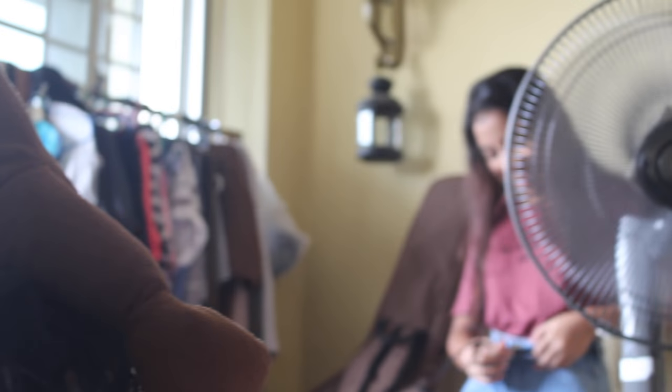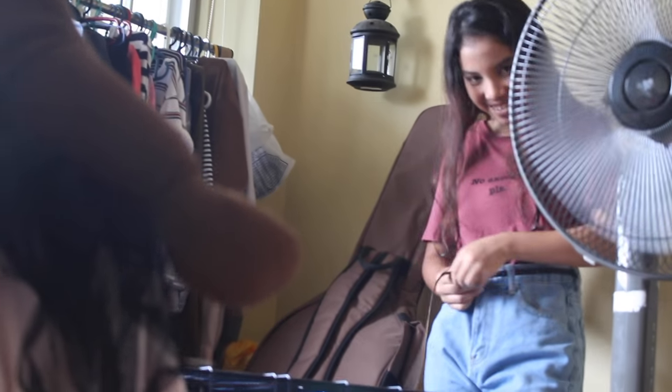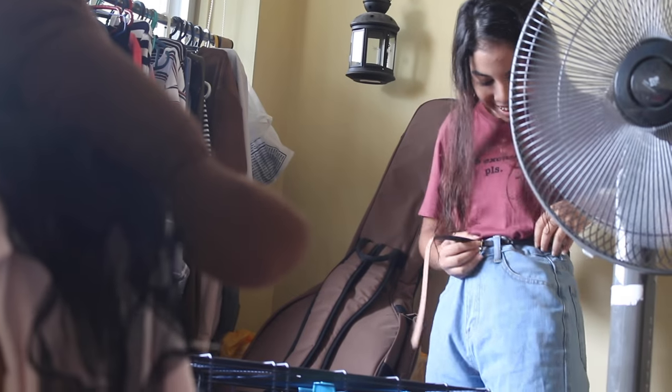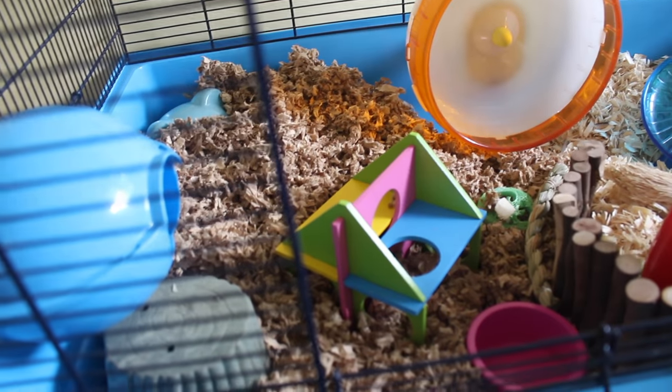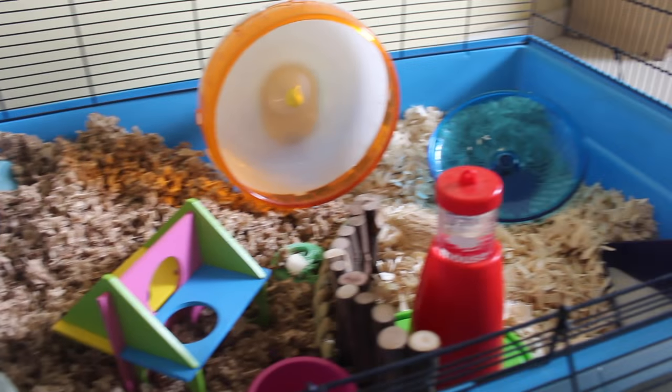I'm going with my sister, she's right there. She's wearing my shirt. Sorry for the ratchet room, but yeah. I'm excited to adopt her. Guys, adopt, don't shop. Bye.